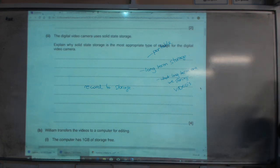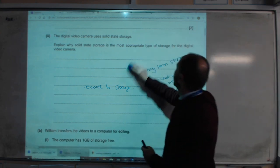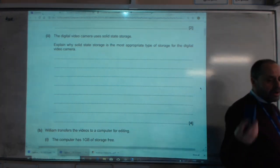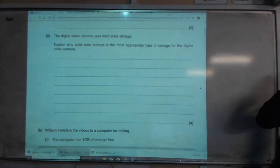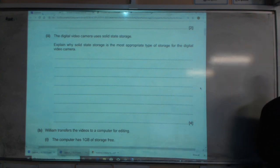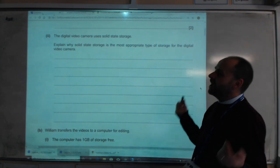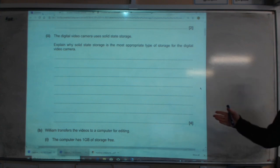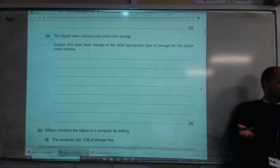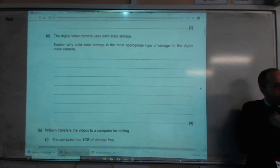Right, we're comparing two different types of devices. You're always going to get comparison questions. There was a further question about types of media, but a classic thing to ask is about the features. So if we're going to do a comparison, what are we comparing them on? We're comparing solid state and why it's suitable for this video camera. So we said the video camera is portable, so this device is going to be moved around.